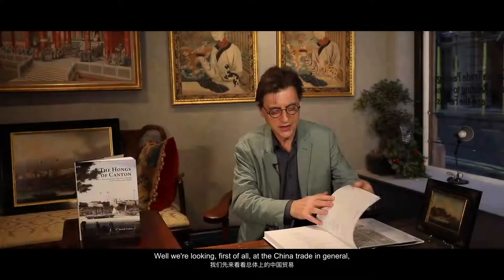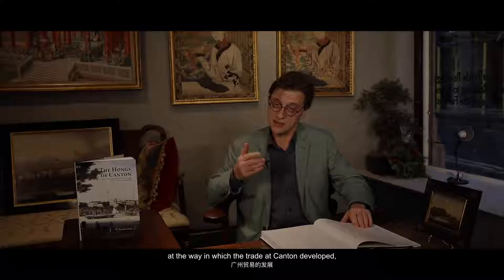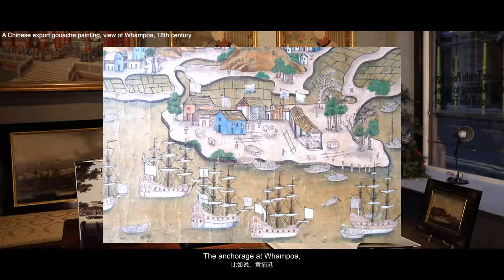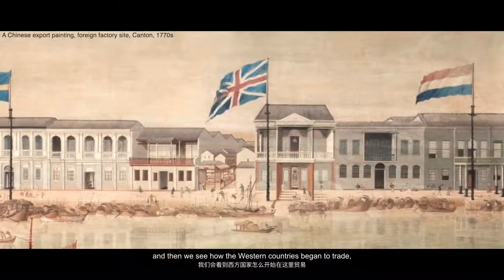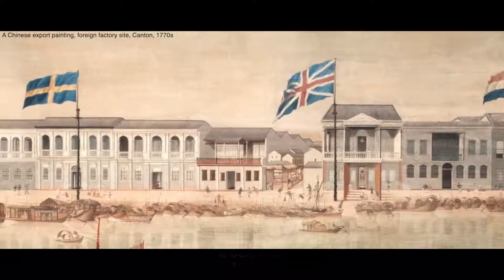Well, we're looking, first of all, at the China trade in general, at the way in which the trade at Canton developed. We're looking at other places in the Pearl River Delta that were involved, the anchorage at Huangpu, the settlement at Macau, the Pearl River Delta in general. And then we see how the Western countries began to trade, in some cases had to stop trading again. The Americans arrive.